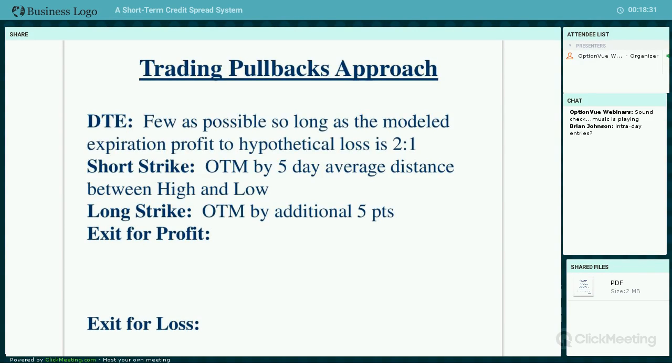Basically, when you go to the very front weekly set, or it could be even quarterly coming due this week, you go to the nearest expiration and see what it looks like, model it, and if the modeling is less than 2 to 1, well, then you go to the next expiration out, and that'll improve it. And if that one doesn't work, you go to the next expiration out. So you begin with the nearest and start marching outward.